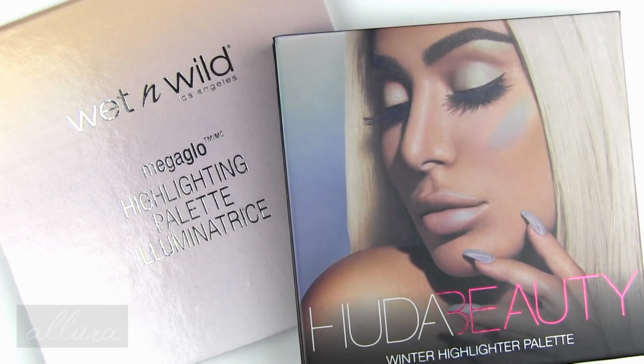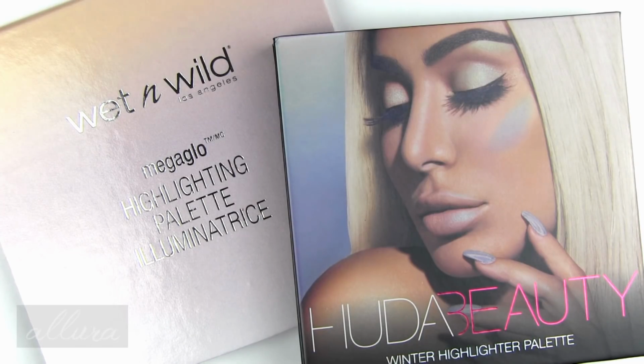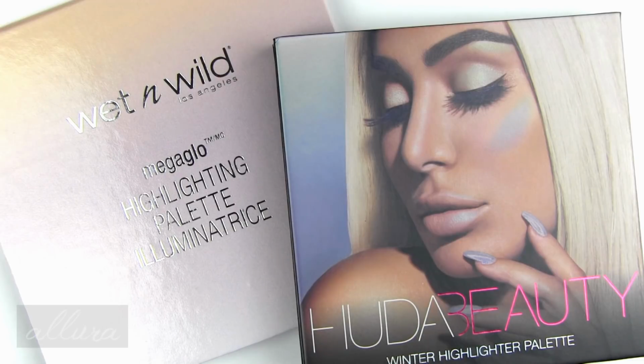Hi everyone, this is going to be a comparison and swatch video for Huda Beauty's Winter Highlighter Palette and Wet n Wild's MegaGlo Highlighting Palette. I'm sure many of you have seen that these look very similar to each other, so in this video we're going to swatch each product separately. I will give you a brief review or first impressions of what I think of the formula for each palette, and then we're going to compare them to see if the Wet n Wild palette is a more affordable dupe for the Huda Beauty palette.